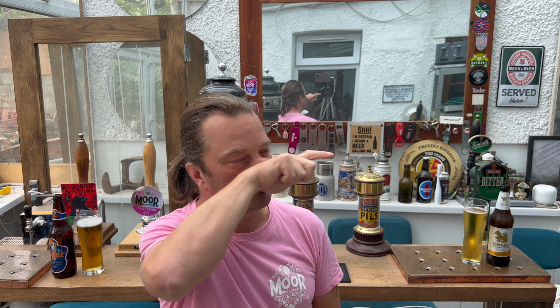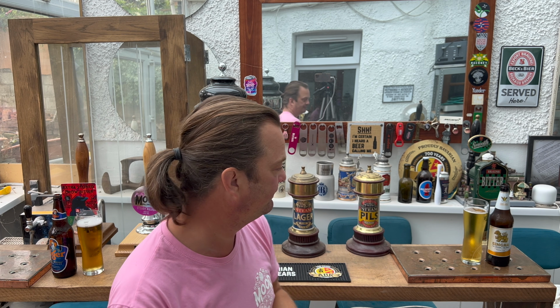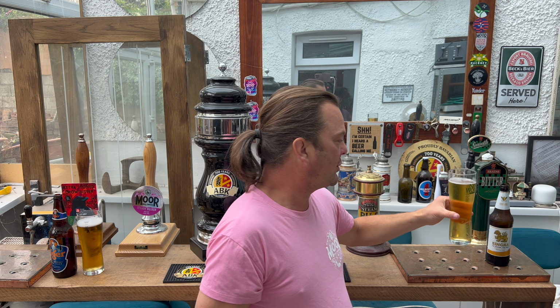It's okay beer. It's never going to rock my world. Let me rephrase that. It's a shadow of its former self because it's been brewed in the UK. Let's try the Singha 5% original Thailand beer then.